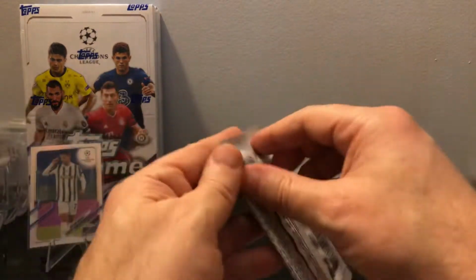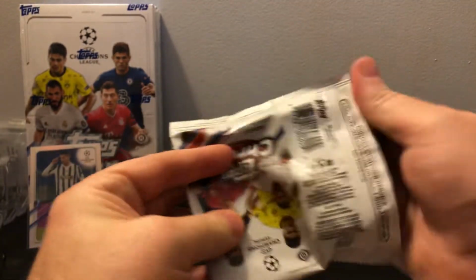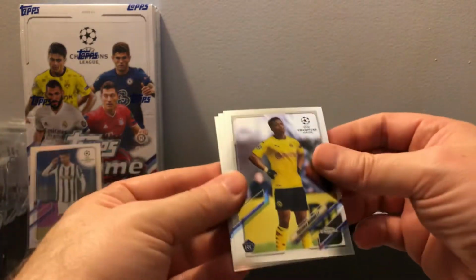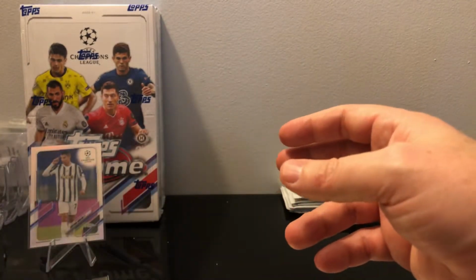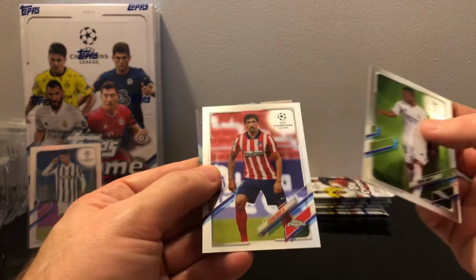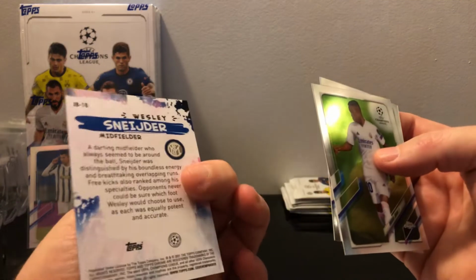I can hardly see that. Might need to change my contacts out. Goodness gracious. It's some small lettering, really small, so there are certain things I might miss in this. I know there's a nice Mukoko rookie. I think that's the second one we've hit. So that's nice. I always get interrupted mid-sentence as I'm talking and trying to open at the same time. So, whatever. Okay. We got Wesley Schneider.